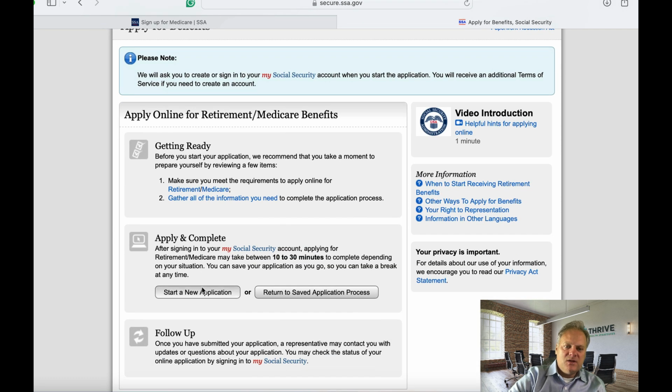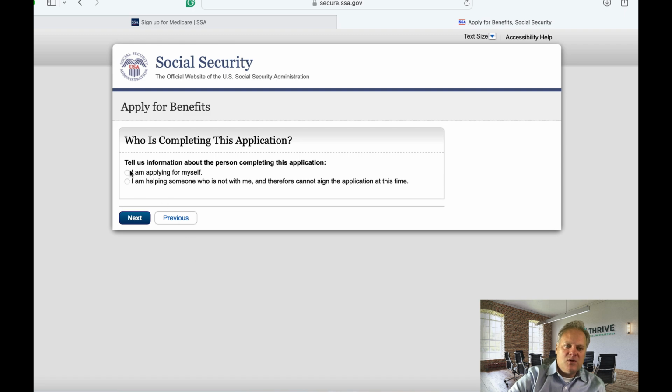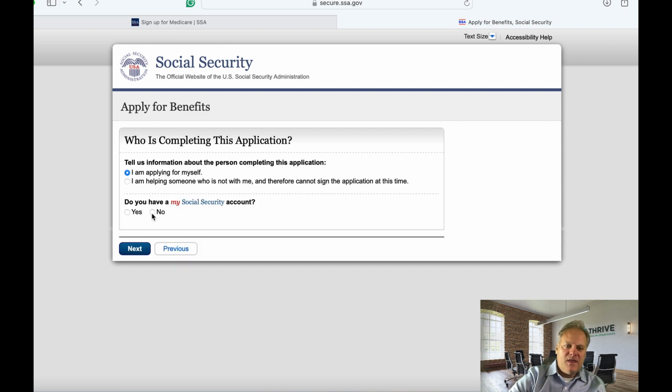So you hit the start a new application, gather all the information you need. So you're applying for yourself. And then the question is, do you already have a ssa.gov login? If you've been logging into Social Security to check your Social Security statement, you already have one. If not, you hit no, and then it'll walk you through. All right. So like I said, it should take 2 weeks to get that welcome package, but you can always check back online on the status of your application or call that number.